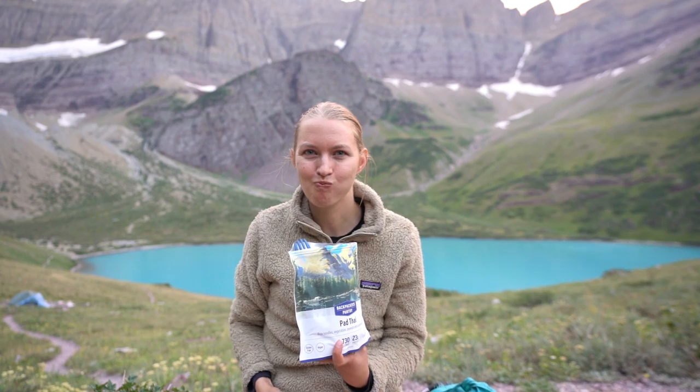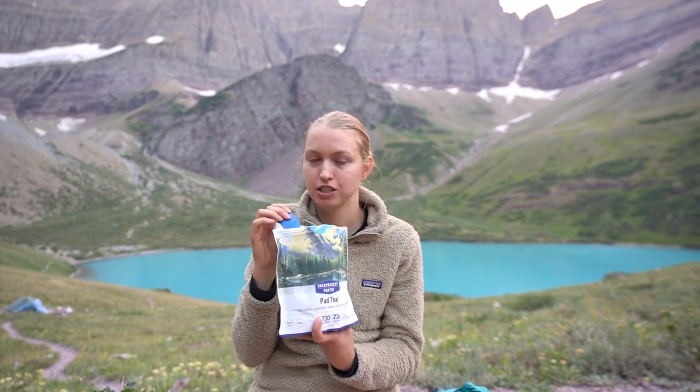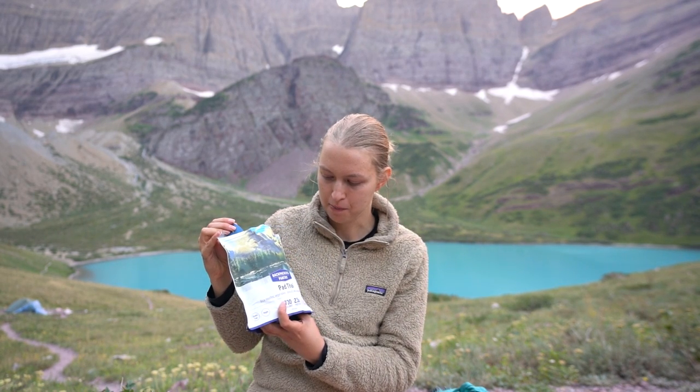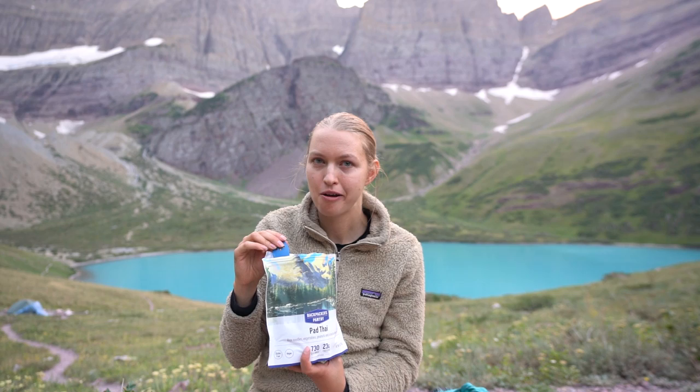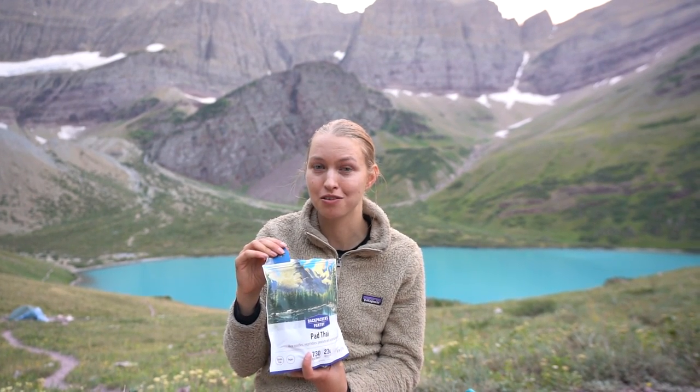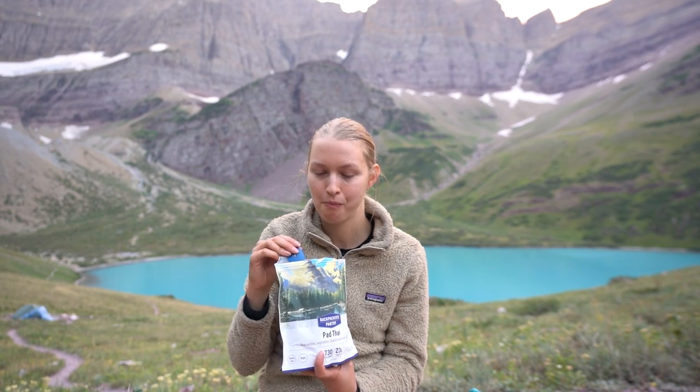What's your favorite Backpacker's Pantry meal? I would say this is my favorite Backpacker's Pantry meal. Do they have a lot of vegan options? Yes, they have a lot of vegan options, and I like that. All right.